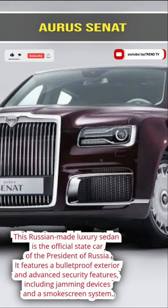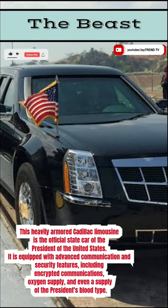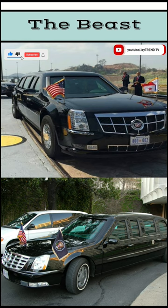Aurus Senat. This Russian-made luxury sedan is the official state car of the President of Russia. It features a bulletproof exterior and advanced security features. The Beast. This heavily armored Cadillac limousine is the official state car of the President of the United States. It is equipped with advanced communication and security features.